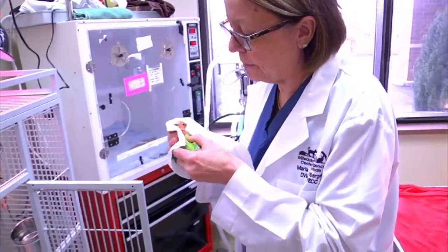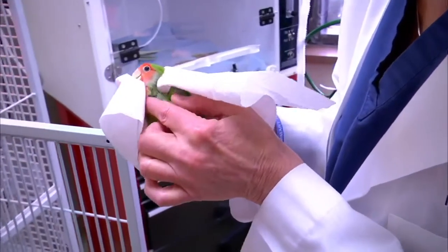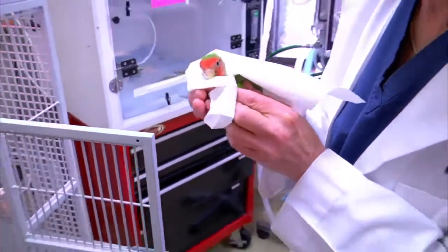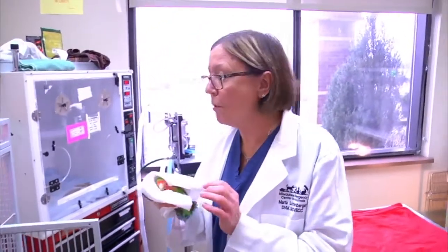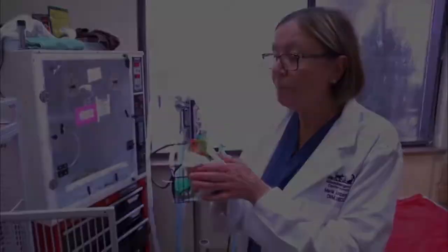When it first came in here, it had no feathers, and it bit all over the side of its neck here. Now the feathers are growing back. So this bird is more highly enriched, and there's so many things for him to do.